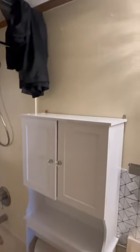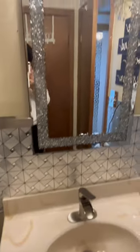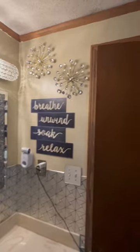All right, guys, now the bathroom is clean. The hard part is done. Yes, yes. Now comes the fun part, which is the part I love. It's time to decorate.